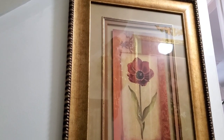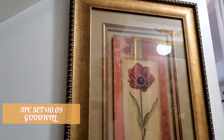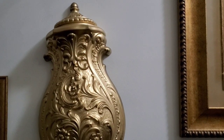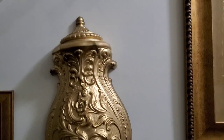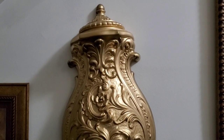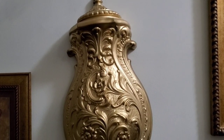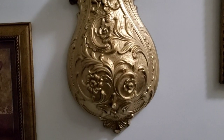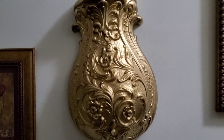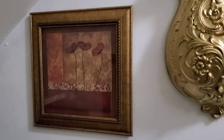And actually, these came from the Goodwill. It came as a 3-piece set, and they were like $10, and plus I had my discount. And then in the middle right here, this is an old antique piece. It's a decor piece, and I've had that too, guys, and I just put that in the center. And the detail on it is just beautiful. And I also have another piece that goes with that. This is part of an indoor water fountain decor piece. So what I did, guys, I just changed the color, I painted it, and I just put it up there. And this is the other picture right here, and there's also one down there. That's the other picture.